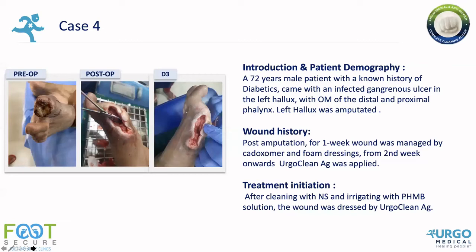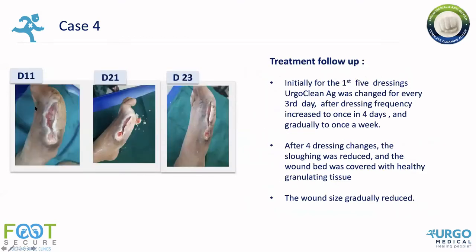We irrigated as per the protocol that we have in Foot Secure. We usually irrigate most of the wounds before any kind of dressing. So we started applying the UrgoClean AG every alternate day, and we moved it on to every fourth day, and then to every week. This is what we could see on day 23, and the wound is completely healed by day 30. So this is how the tabulation went.